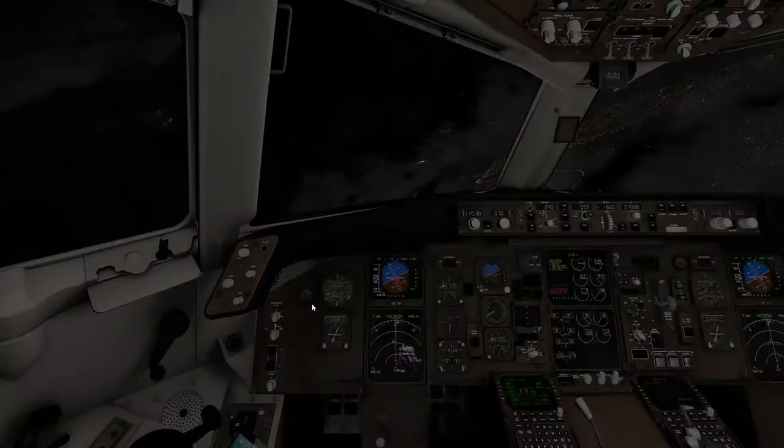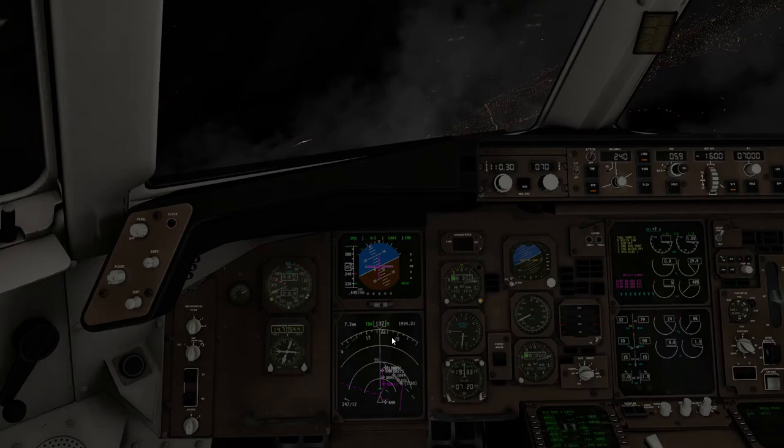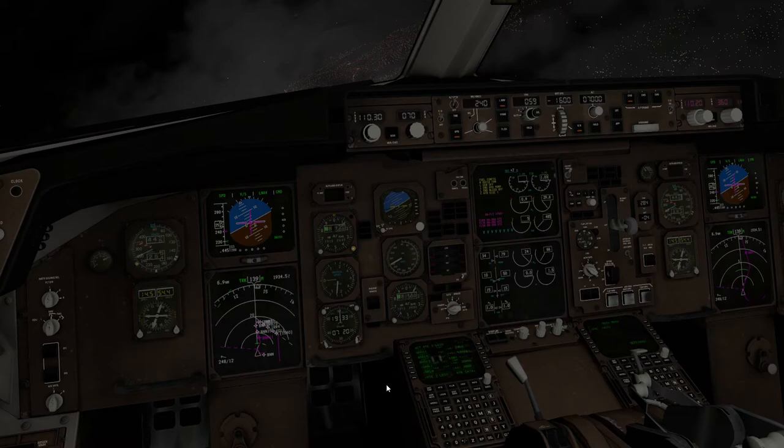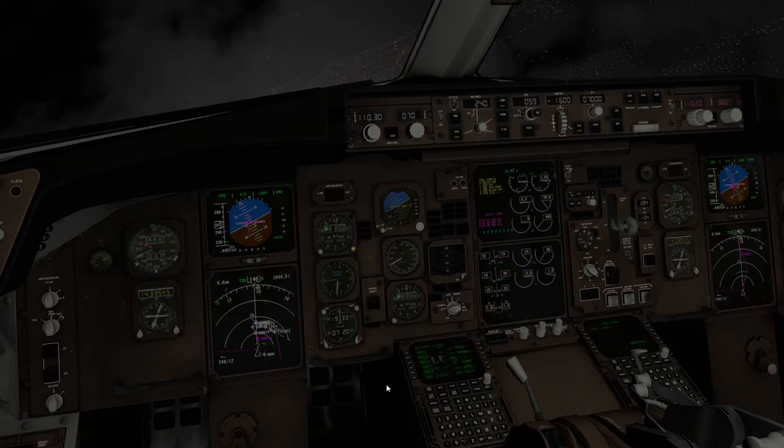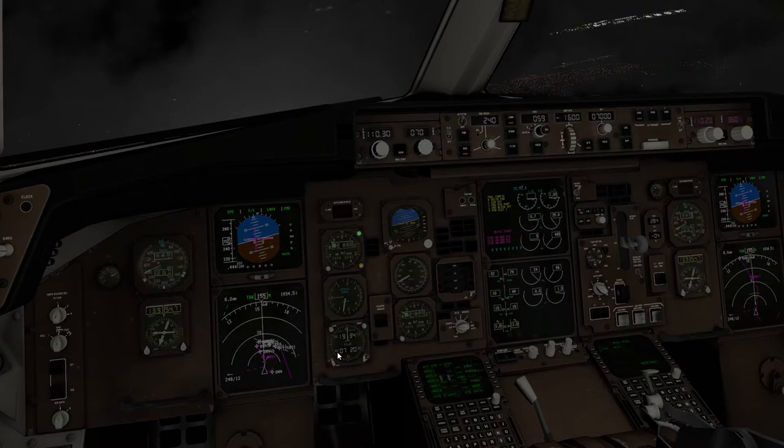This plane's doing very well on one engine. So we're slightly above 250 right now. I really don't want to throw the flaps out any more than I have to, because all that will happen is then it will crank up the right engine. I don't want to do that right now. It's idling. Okay. Just coming up to altitude now.